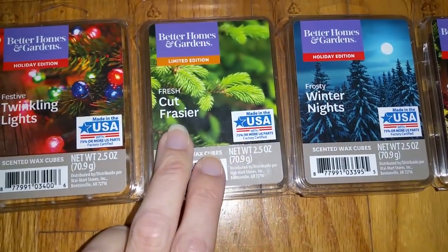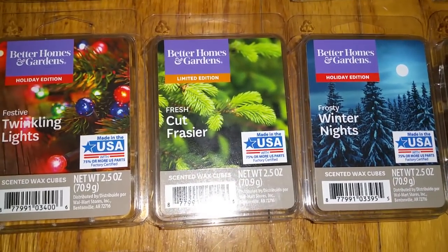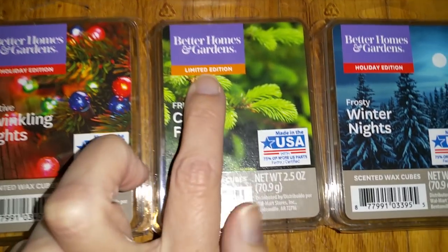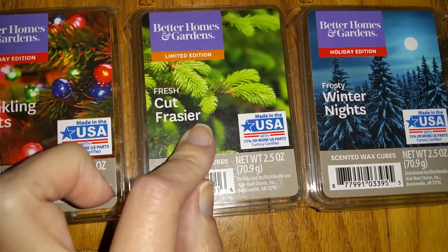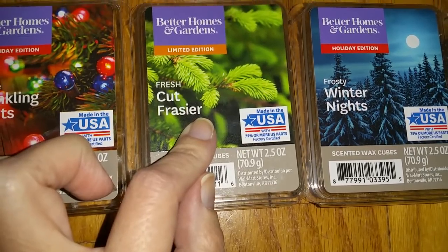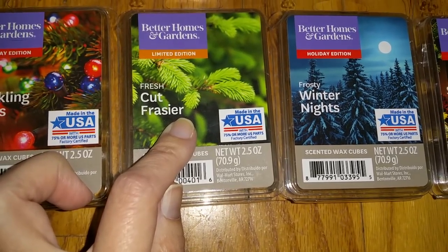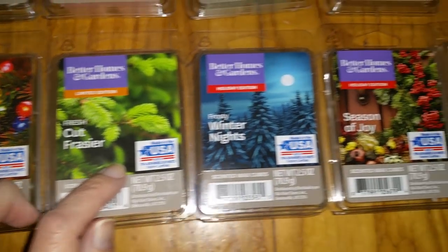Fresh Cut Fraser. This is an older scent that I actually reviewed last year, August of 2017, but it's been around longer than that. In fact, it's not really a holiday scent. I think it's just a regular one, I mean, I've seen this all year round. And the scent notes are fresh citrus, aromatic evergreen, and dazzling white fir combined with intriguing notes of gently smoked balsam, precious woods, and a dash of festive spice. And again, you can find my review on scentedwaxreviews.com.